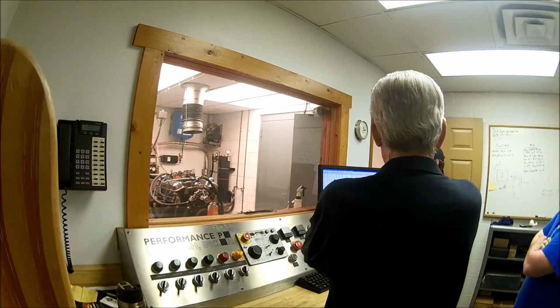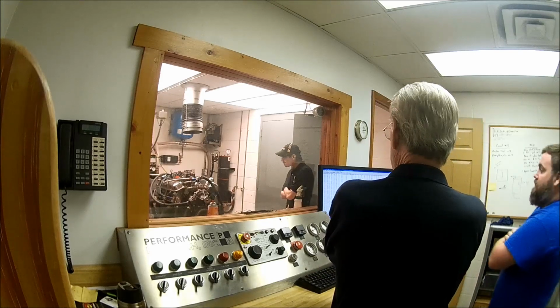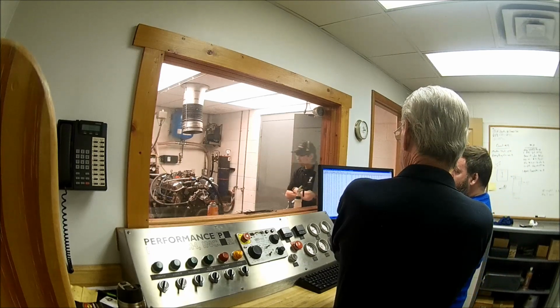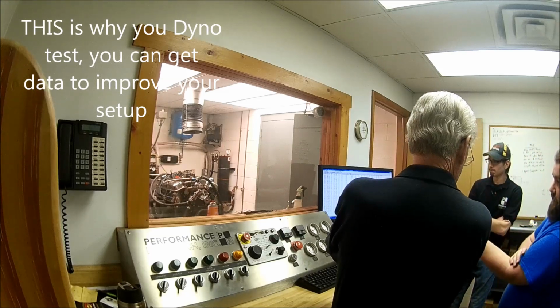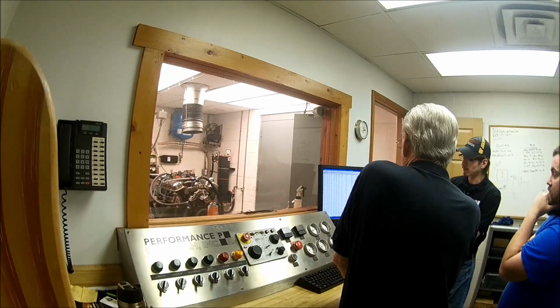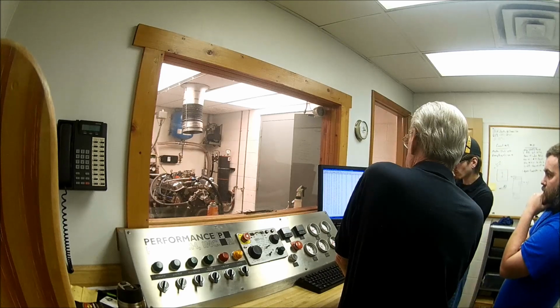Right. Purely for the sake of it, I think you've got enough baseline here to go. Absolutely. Actually, it's making a little bit more than I was expecting. The horsepower's about where I would have thought it would be. That's maybe a little more. Horsepower versus torque-wise, do you think it's not starving for air on the high end? It shuts down pretty quick. It probably uses a little bit more gas.